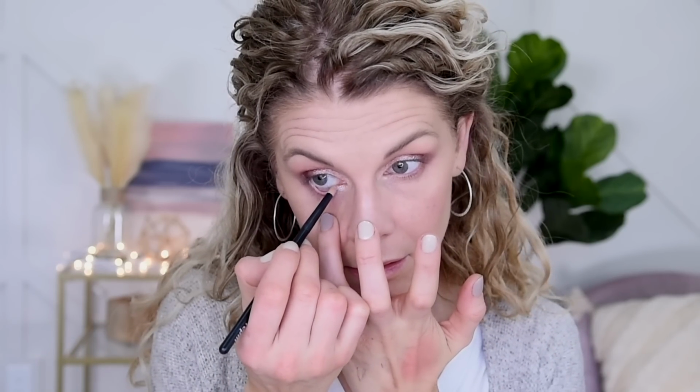This is not something I often do, but I am just loving this shimmer. It is so bright. About 2/3 of the way across. You guys see that? And then I'm also going to take that on that bottom tear duct, just the very innermost part of that bottom rim of my eye, just to brighten it up. That looks amazing. Very, very happy with these shadows.